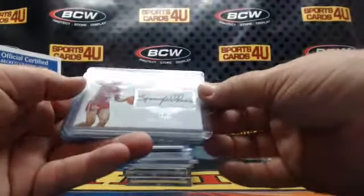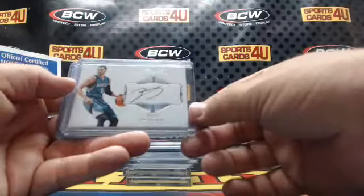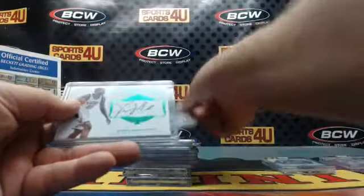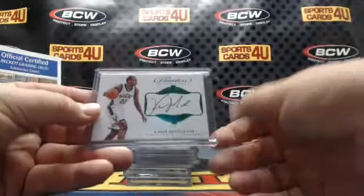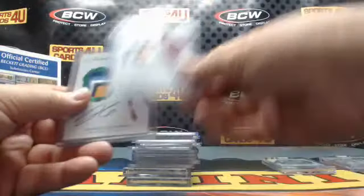Excellence Signatures, 6 out of 25, Trailblazers, Lenny Wilkins. 19 out of 25, Timberwolves, Zach LaVine. 1 out of 10, jersey number, Devin Booker, Suns. 1 out of 5, Bucks, Chris Middleton. Autograph patches, 5 out of 25, Suns, Marquise Chris.